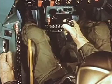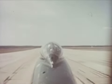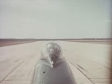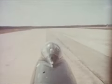Throttle off. At touchdown, keep the stick full back in order to hold the nose wheel off as long as possible. Ease it down gently before horizontal stabilizer control becomes ineffective. Don't use the brakes if you can stop without them.